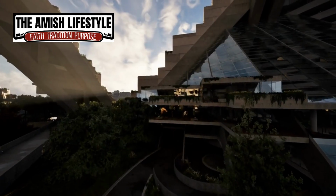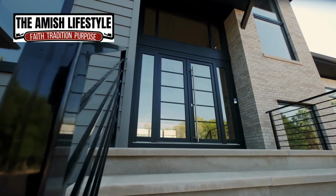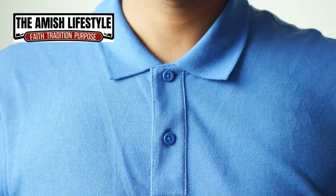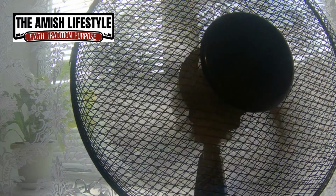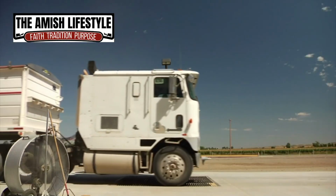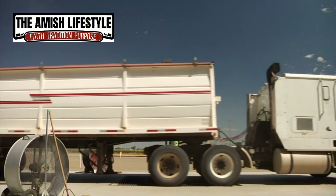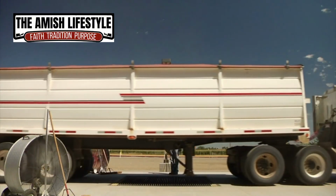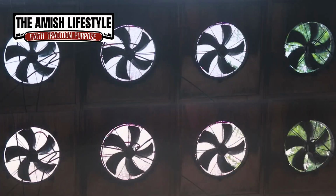Just smart window placement. If your bedroom has 2 windows facing different directions, use them. Open both at night. Feel the air move across your skin. Even better, place a small hand-powered fan in the lower window. It pulls in cool air without raising your bill. Some Amish families use old-fashioned box fans with wooden blades. Quiet, tough, and built to last. You don't need fancy gear, just a fan and 2 open paths.